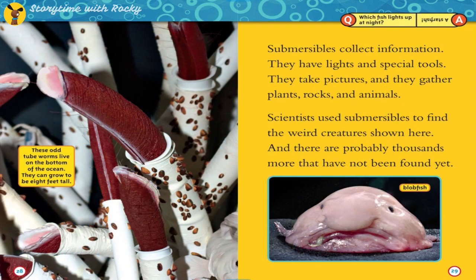These odd tube worms live on the bottom of the ocean. They can grow to be 8 feet tall. Submersibles collect information. They have lights and special tools. They take pictures and they gather plants, rocks, and animals. Scientists use submersibles to find the weird creatures shown here, and there are probably thousands more that have not been found yet. Blobfish.